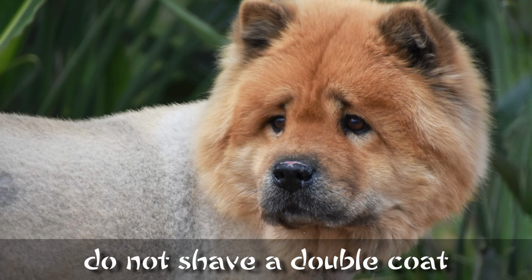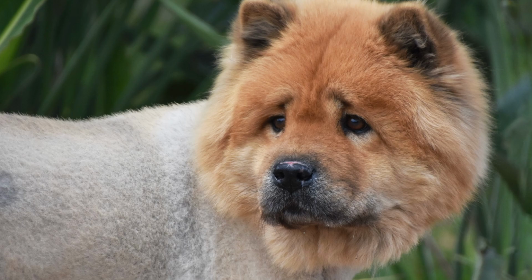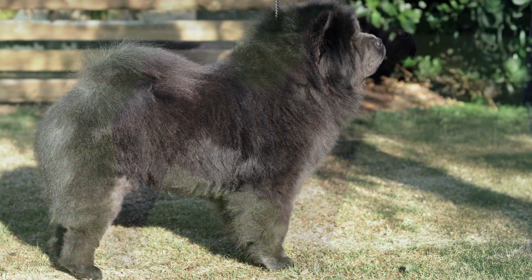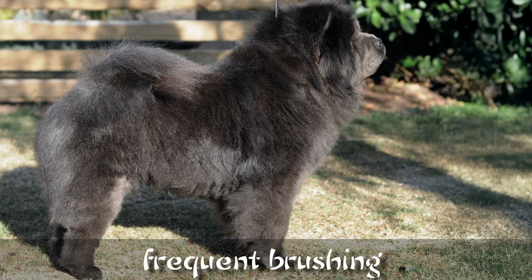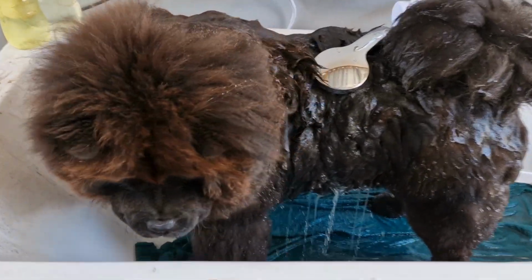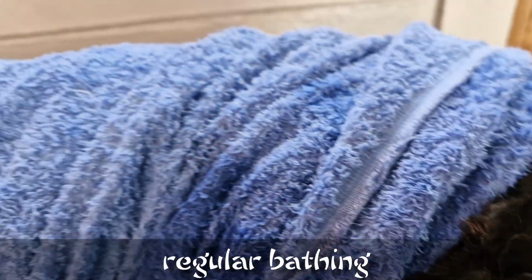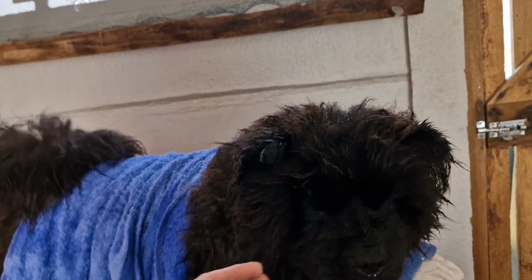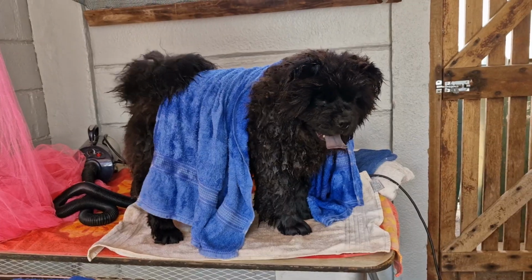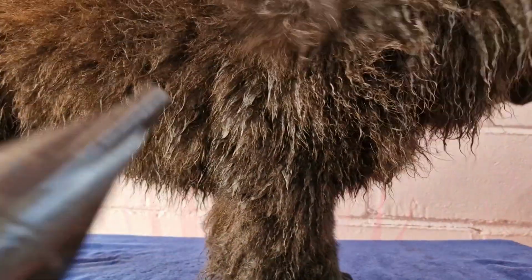Important grooming rules for chows. Do not shave a double coat. Shaving can destroy the coat's natural structure and expose skin to sunburn and temperature dysregulation. Instead, frequent brushing to remove loose undercoat, professional tidy trims in sanitary areas, and regular bathing to keep airflow through the coat. If you're unsure about grooming choices, ask a groomer experienced with double coats or your vet. We will be adding a detailed video on Chow Chow grooming in the future.